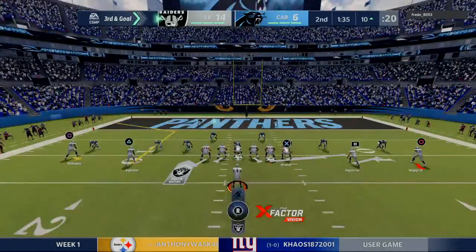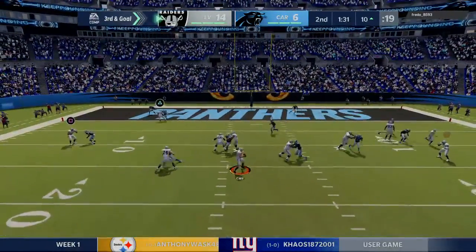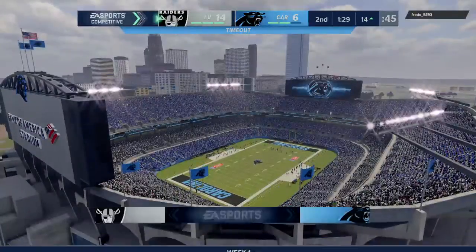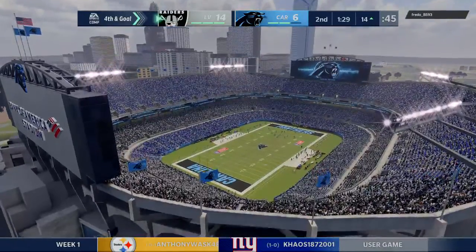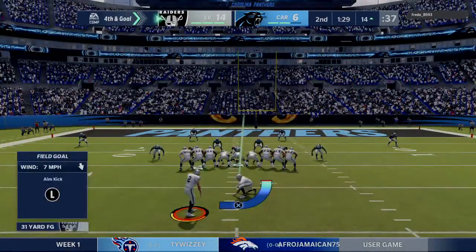It's 3rd and goal. Here's Carr. And he's going to go down again. Now the Panthers are going to use the first of their timeouts as they'll head to the sideline and talk over what to do next. Down and goal.